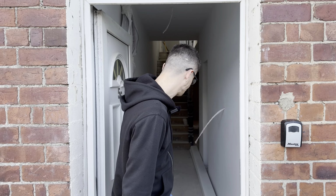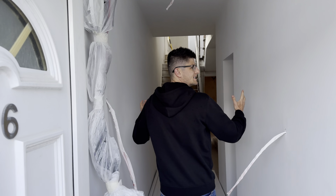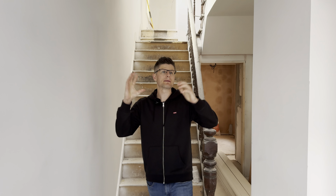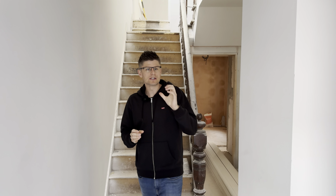So come on in. As you can see, we've managed to get some paint on the walls. We've done a big mist coat in the majority of the rooms of this property now. We do like to get a mist coat on if possible. It really does start to show where the plaster needs a little bit more attention, but also if any parts we've missed as well.